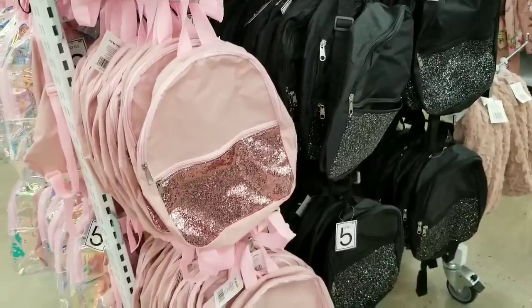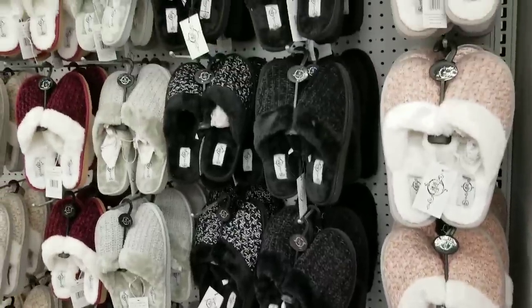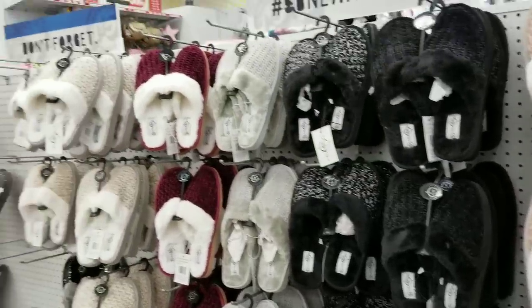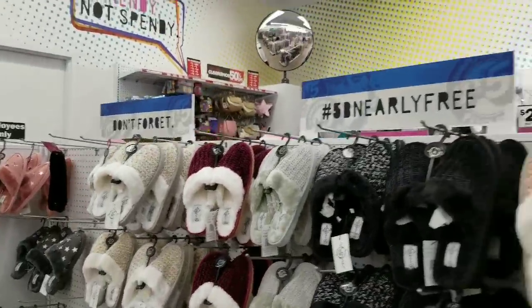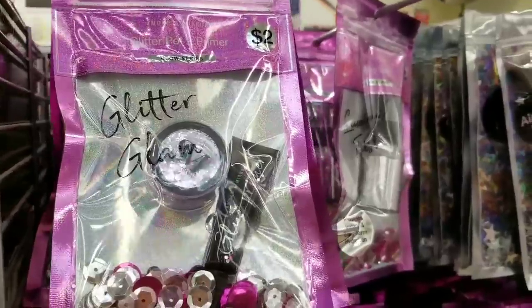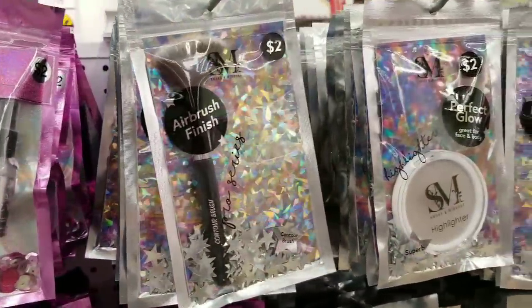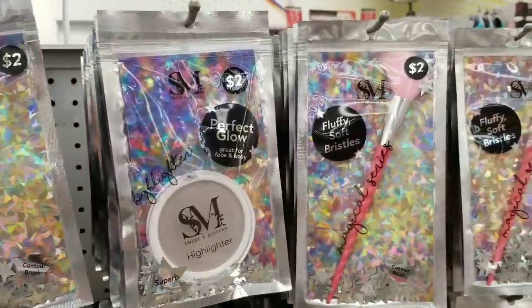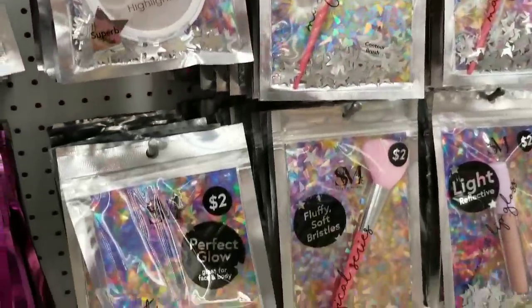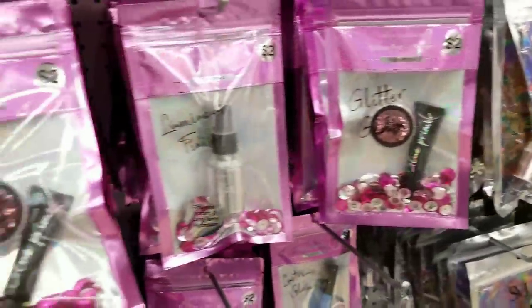Just like the Gucci gang here on the YouTube, right? So basically, slippers, stuff like that. It's a good deal for $5. I'm not going to go for every single one of these guys because they're slippers. We all know what they look like. And then we have Glitter Glam. It's all things glitter here at Five Below.